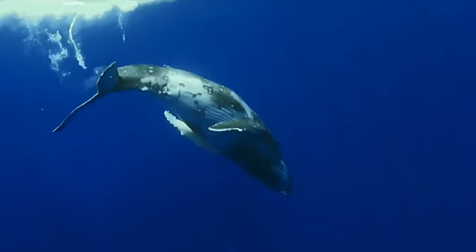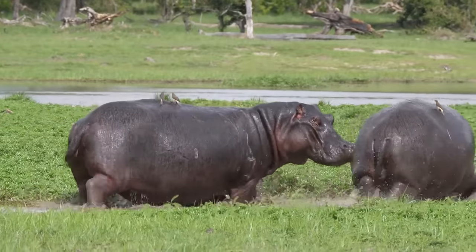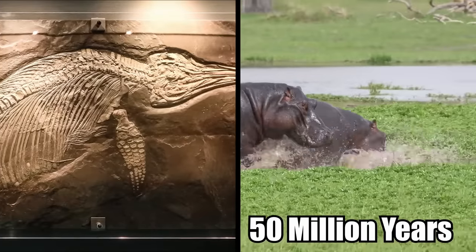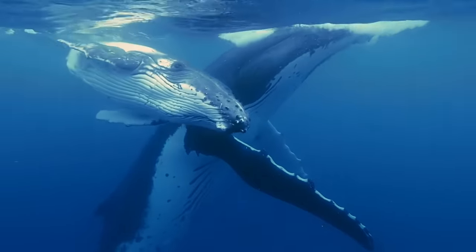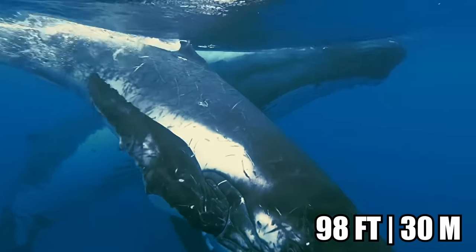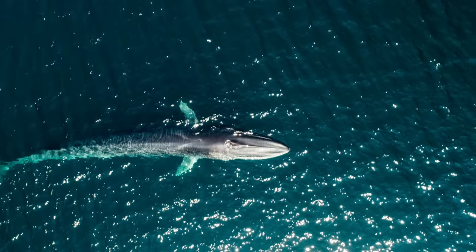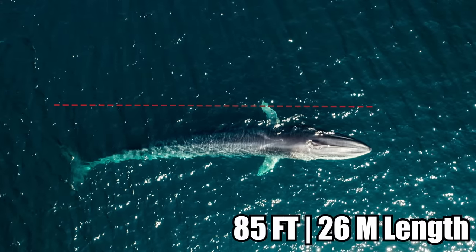Surprisingly, whales trace their ancestry back to land-dwelling creatures. Believe it or not, they share a common ancestor with hippos, dating back approximately 50 million years. Today, we witness the remarkable results of this evolutionary journey, with blue whales reaching astonishing lengths of up to 98 feet. Fin whales follow closely behind, measuring an impressive 85 feet in length.